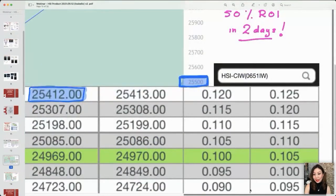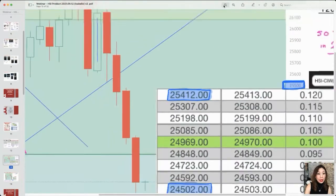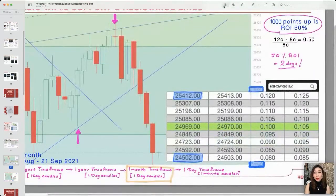You see this HSI CIW? The live matrix, when we put it in 1 bar lines compared to other issuers, makes it very easy for you to see how many price ticks move. We realize this is simpler for a lot of traders. So you can see from the bottom to the top, each of these are 1-day candlesticks. No problem to be making 50% ROI in a day.